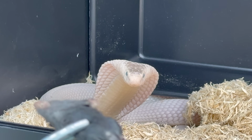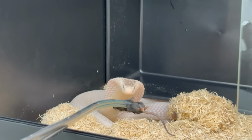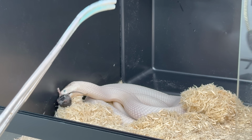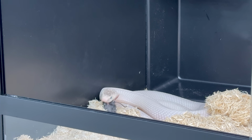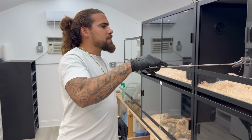Now, she's shedding. So typically when snakes are in shed, they don't eat, but this is also a super crazy cobra, and cobras just have insane feeding responses. So typically a monocled cobra will still eat in shed. A lot of other vipers, super sensitive snakes, aren't gonna eat during shed, but most of the time a cobra will eat. And there's nothing wrong with feeding a snake that is in shed.